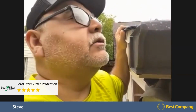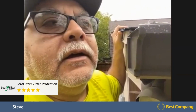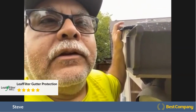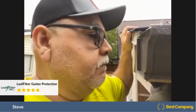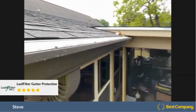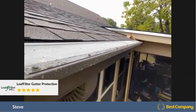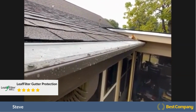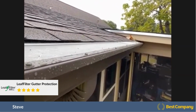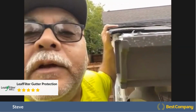But I wanted to just give you a real brief overview of one side of an addition that we had done to the house here a couple of years ago, where the gutters are installed. And if you can see, here's one small section, and you can see all the particles from the roof, the leaves that are there on the end. I'm very impressed because none of that went into the gutter.